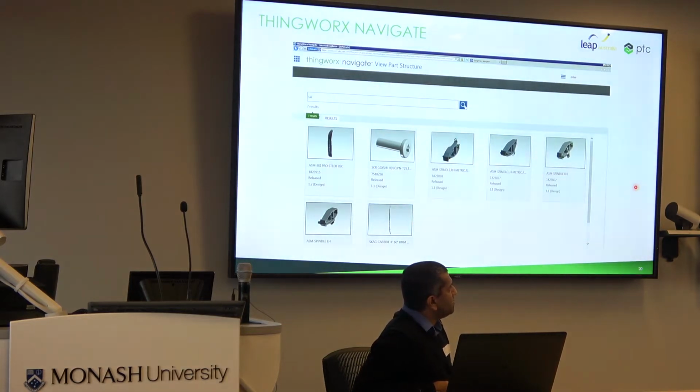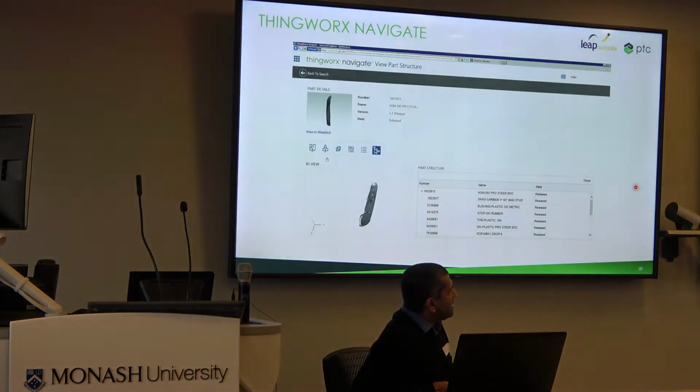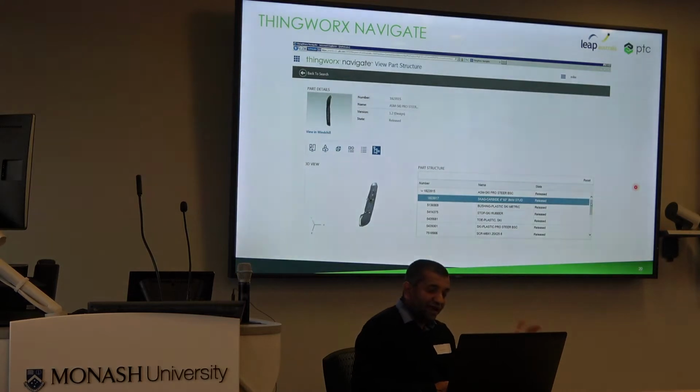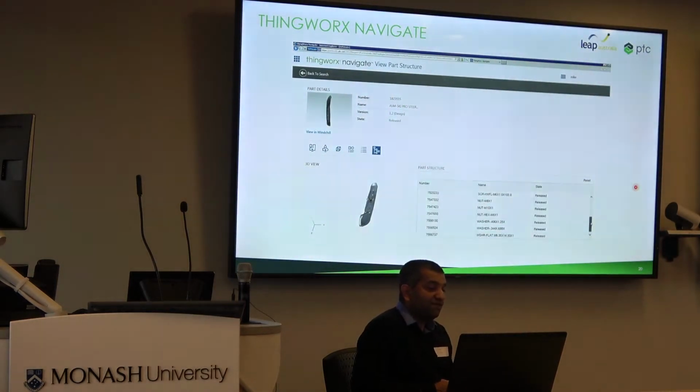This video, when I put it together, was not really a good impression, but it actually explains what ThingWorx Navigate View is. Okay. For example, I can go to that subassembly there. It shows me all the parts. If you want to export that list from here, we can directly export the whole list.